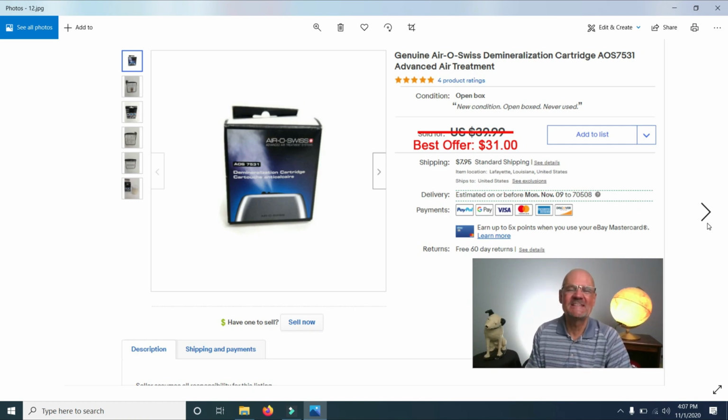I bought 6 of these at an estate sale. This is the last one I have. I have sold all 6 of them. I had it listed for $39.99 and I sold it for $31. It's kind of an unusual item, but I looked up eBay completed listings before I bought them and saw that they did sell, so I've sold all of them.